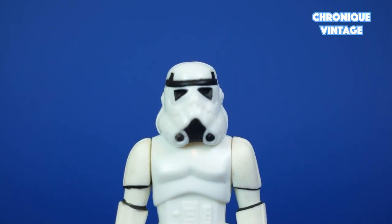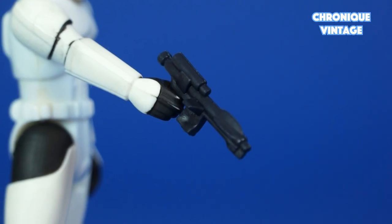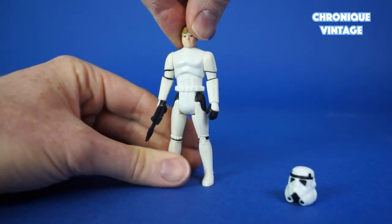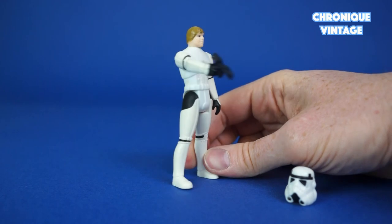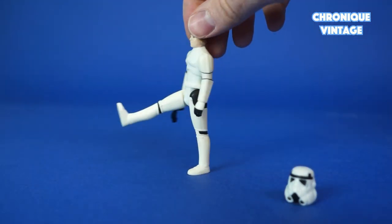Luke Skywalker comes with a stormtrooper outfit, movable helmet, and an Imperial laser rifle. You can take off the helmet by the top, and head moves from left to right and right to left with articulated arms on shoulder position. He holds his weapon in his right hand, and legs move from hips position with peg holes underneath the feet.